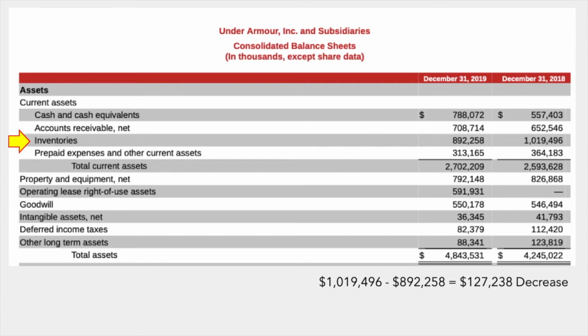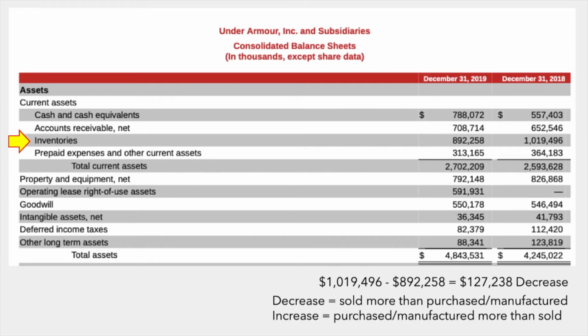Now, if we start putting our accounting hats on and we start thinking about what we know about accounting and how these accounts function, what does it mean if the account goes down by $127 million? Inventory has an asset value, is an asset, right? It's on our balance sheet here. And if we see a decrease in the asset account for inventory, what does it mean? Well, a decrease in our inventory account means that we sold more than we purchased or manufactured, because our balance dropped from the end of last year to the end of this year.